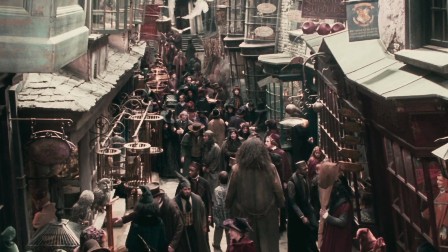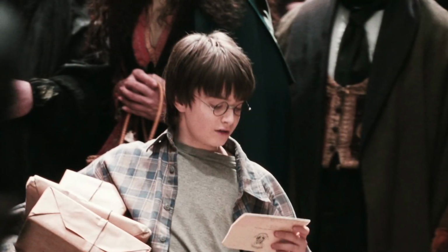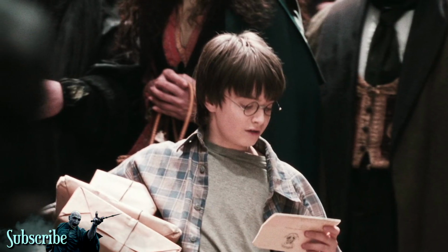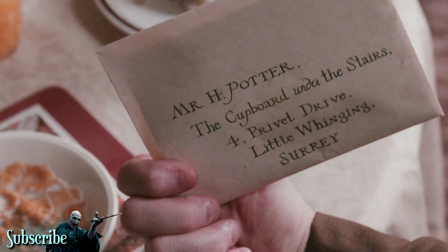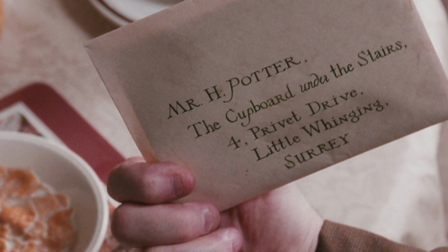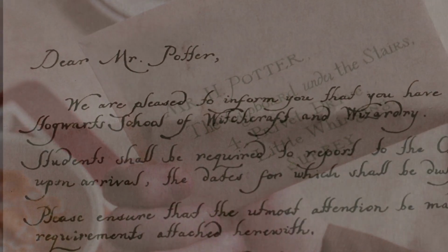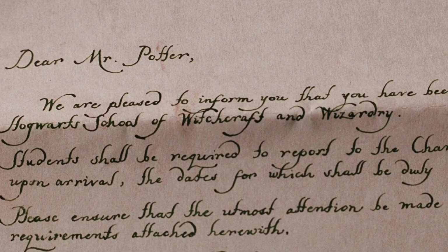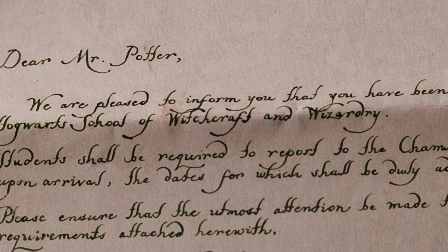Before any young witch or wizard heads off to Hogwarts, they'll need to make sure they run through their shopping list. We see this list referenced when Hagrid takes Harry to Diagon Alley for the first time. This shopping list includes all of the books and equipment you'll need for the first year of Hogwarts. A shopping list is provided to all current and prospective students of Hogwarts School of Witchcraft and Wizardry, and outlines all of the school supplies that they will need for that year.